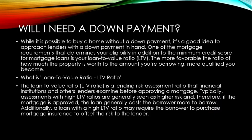Will I need a down payment? That's the first thing you think about when buying a home. How much am I going to have to put down? It's possible to buy a home without a down payment, but it's a good idea to approach lenders with a down payment in hand, whether it be FHA, 3.5, 20% down. Also, if you're looking to invest, possibly 35% down. It all depends.